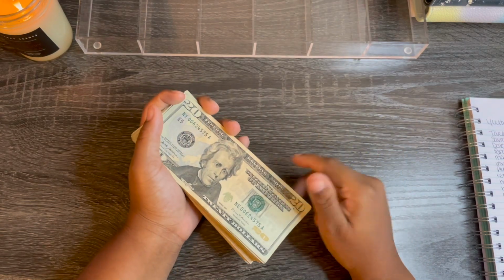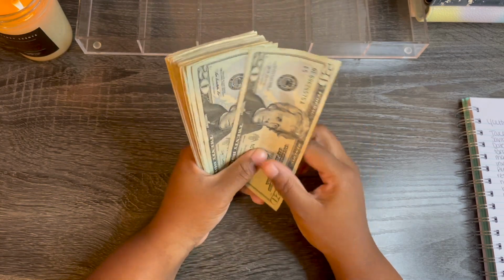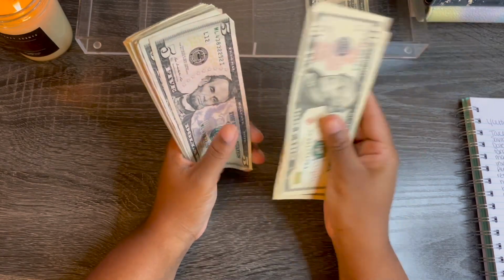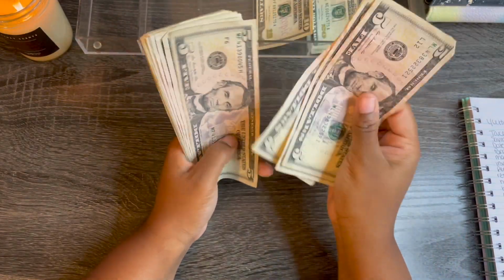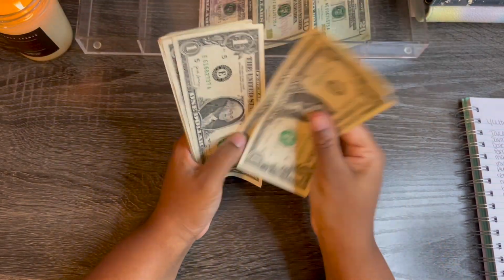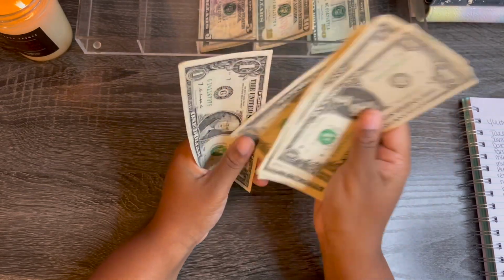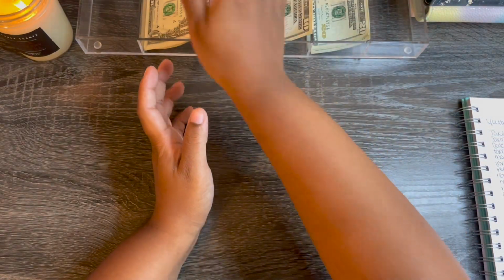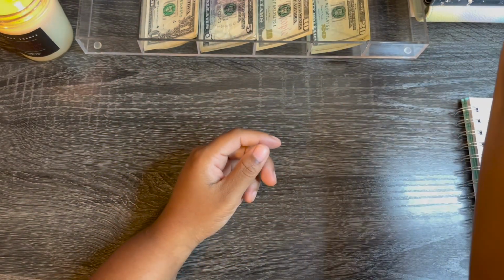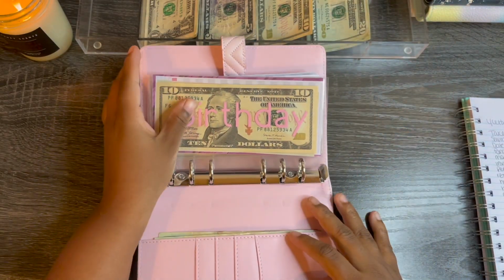So we're gonna get started by counting the cash. This should be $192. So we have 20, 40, 60, 80, 100, 110, 120, 130, 135, 140, 145, 150, 155, 160, 165, 170, 175, 180, 181, 2, 3, 4, 5, 6, 7, 8, 9, 190, 191, and 192. And it did have some change associated with it, but I just decided to leave that inside of my account because I don't do a coins jar or anything like that.